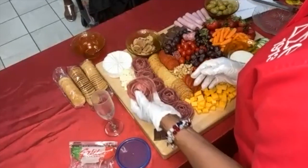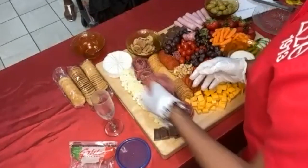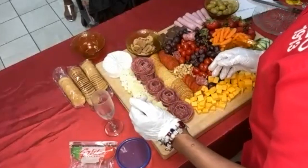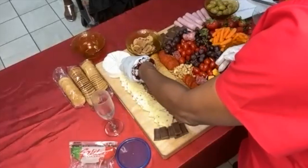Mm-hmm. Yeah. Put on a little blue thing on the side. Say what? So you put on the little blue top if you don't have room on the board. Put it where? Just off the board on the little top right there.